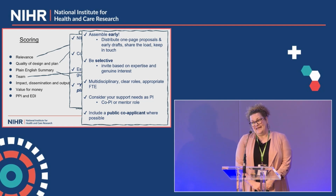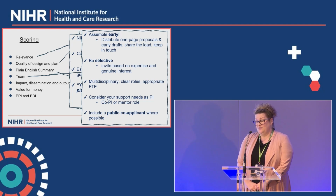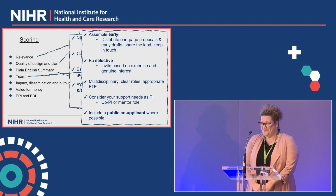So be selective, I would say. Invite people based on their expertise and their genuine interest in the area and in your project, and the development of the research. So don't just invite them because they're a big name. It has to be genuine.